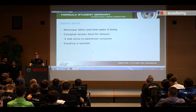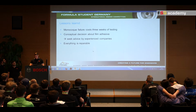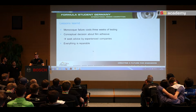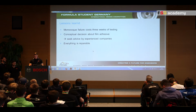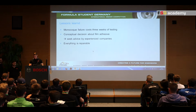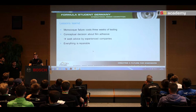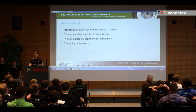Lessons we learned from the testing is that even 6 weeks of testing can sometimes not be enough if a bigger problem like monocoque failure happens. Another thing we learned is that the experimental static test of the new film adhesive was not reflecting the load changes and vibration from a single cylinder engine, which occur in reality. And even if nobody on the team thinks this kind of failure is repairable, then seek help from experienced companies and you come to the conclusion that everything is repairable.